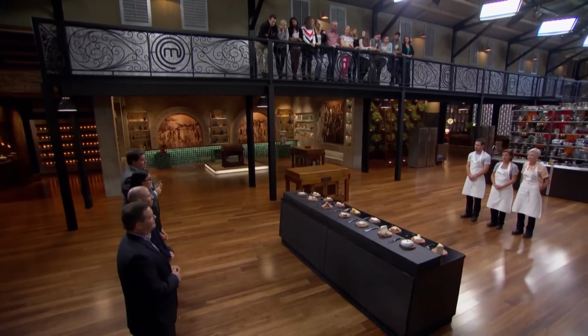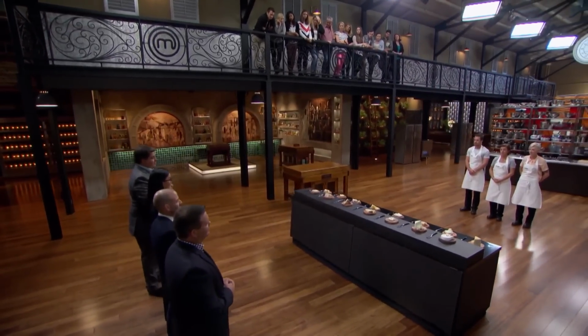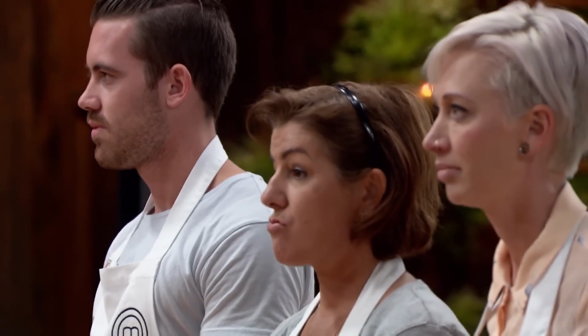Get the cheese right, and you're still in this mini challenge. You're still in with a chance of cooking off against the top chef for that pin. Get it wrong, and you're gone.